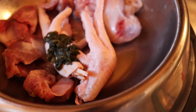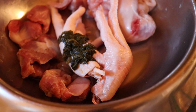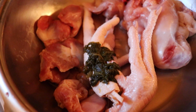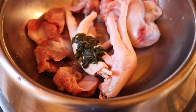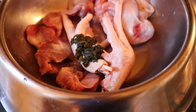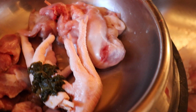Those are 2 chicken feet right there. That green is a little bit of spinach, which will give him a little bit of fiber. Right here we got some chicken gizzards. I put 3 chicken gizzards here, and that'll be his other meat that he's supposed to be getting, such as chicken hearts and chicken livers and stuff like that, and that would be actual protein.